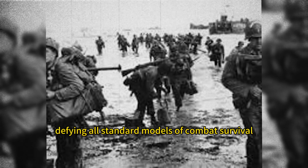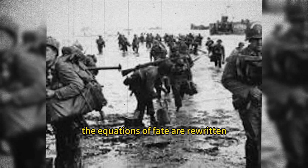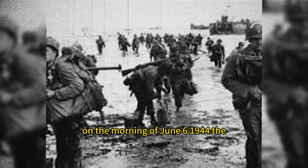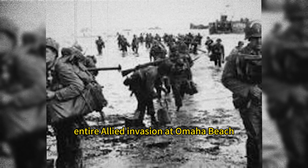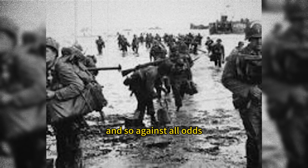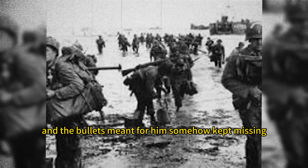Sometimes in the chaos of war, the equations of fate are rewritten by an unyielding will and a simple, steadfast purpose. On the morning of June 6, 1944, the entire Allied invasion at Omaha Beach needed one lane open. And so, against all odds, the man on the bulldozer and the bullets meant for him somehow kept missing.